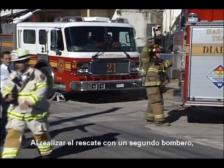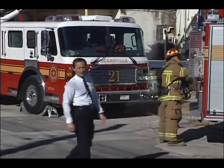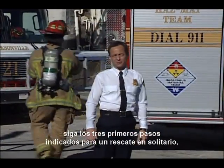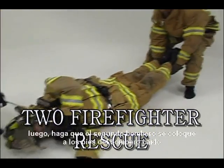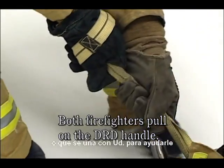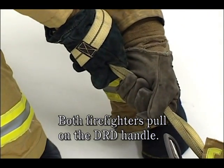When performing the rescue with a second firefighter, follow the first 3 steps as outlined for a solo rescue. Then have the second rescuer take a position at the legs of the downed firefighter or join in together at the DRD to provide assistance in dragging the victim.